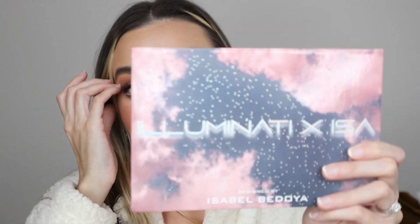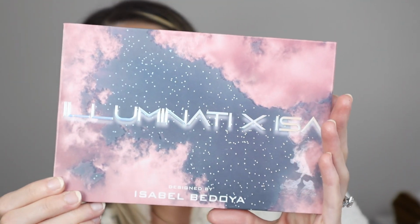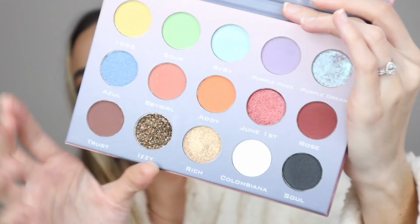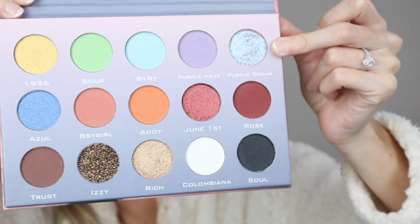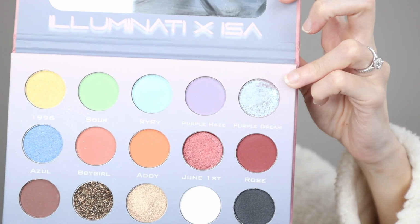Next, this is a random palette from BoxyCharm. It is Glam Palette. I don't even know the brand. Designed, whatever. This palette. But this purple shade right here, I created a video using this. It is the most stunning shimmer ever. I love this palette because of that one eyeshadow. And yeah, that eyeshadow right there is so pretty.